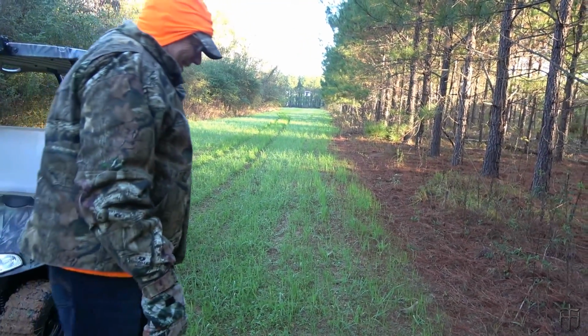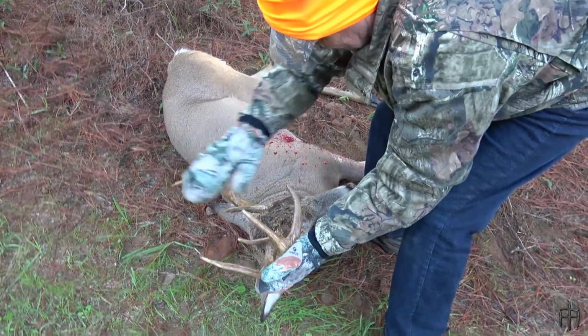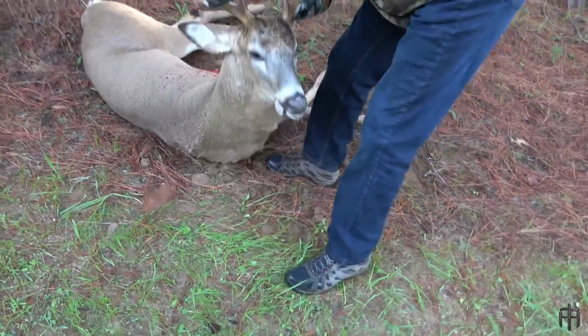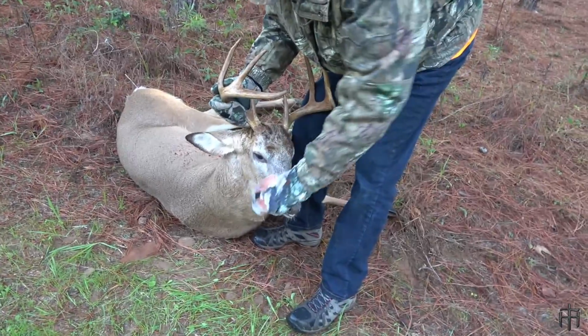Now we can bow hunt. So. Oh man, beautiful rack. I know, right? They absolutely match. That's cool, ain't it? Yeah. That is freaking beautiful, man. Yeah, I know. Look at that thing. He's nice. Put your tongue in.